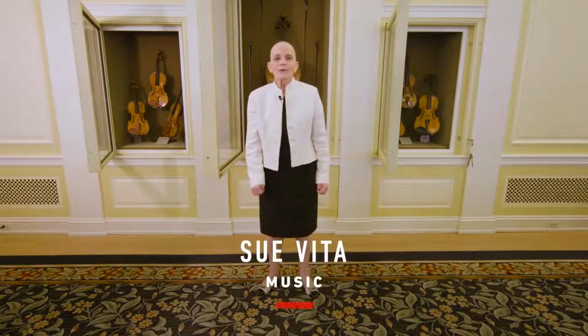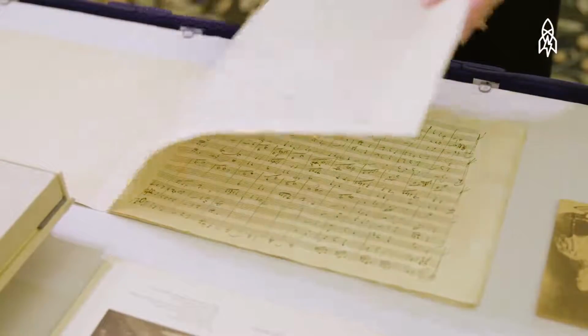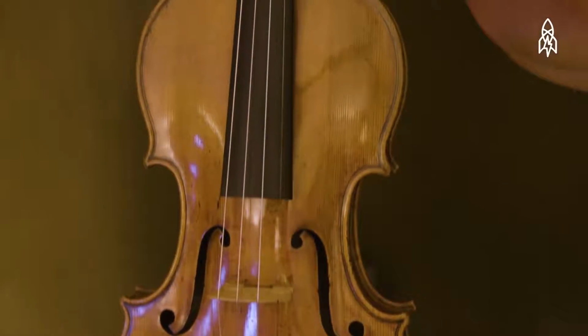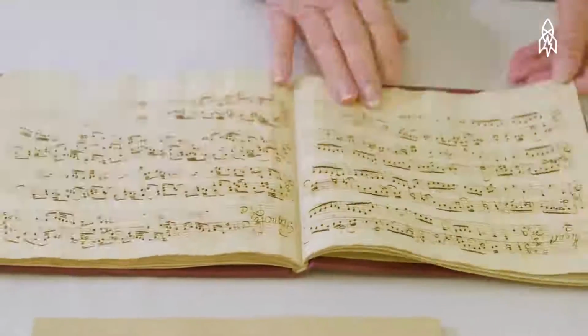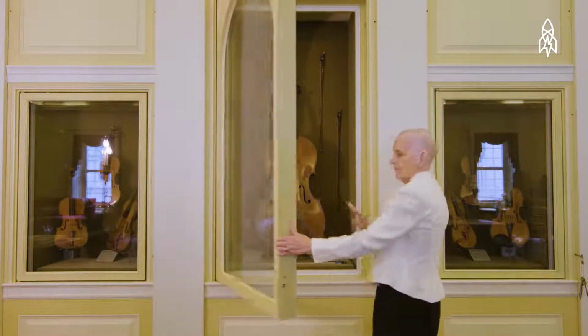Hi, I'm Sue Vita, the Chief of the Music Division. There are about 24 million items in the music collection. We have Stradivari instruments. We have the original Rhapsody in Blue, the original edition of the Star-Spangled Banner. Music tells us more about who we are and tells us about our past and our future.